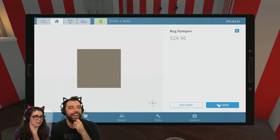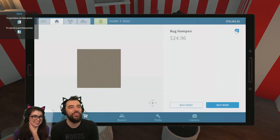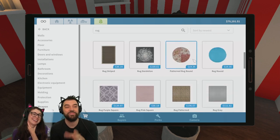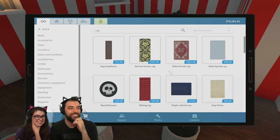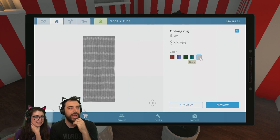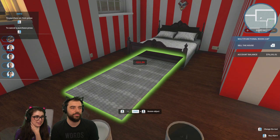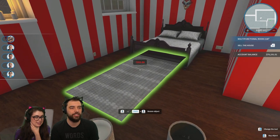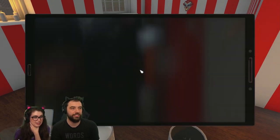What the heck is that? Lame rug. So lame. The lamest rug. I'm sorry if anyone out there has that rug. Maybe that's your aesthetic. Hey, that's pretty basic. I don't know about the stripes. Looks like a snake's tongue. That's like the wrong shape.